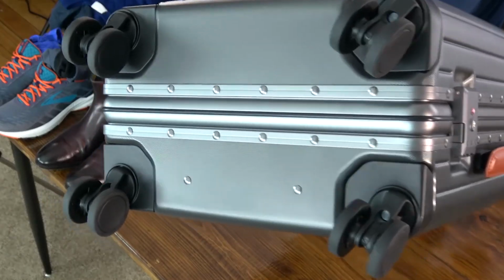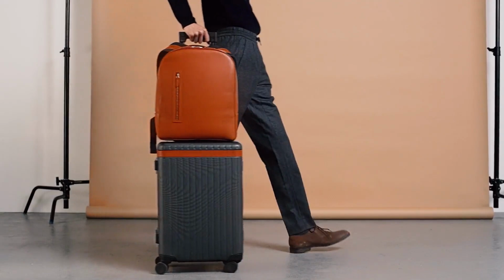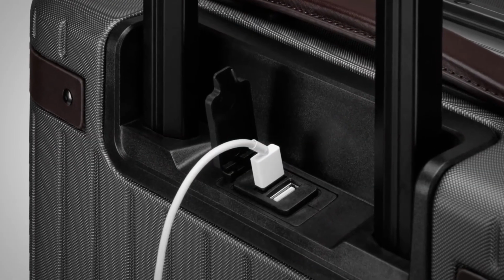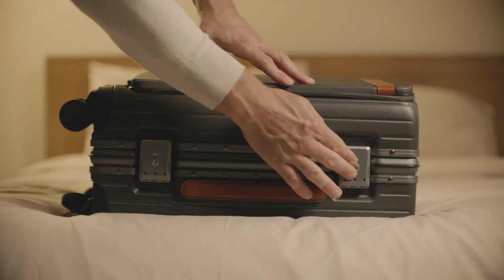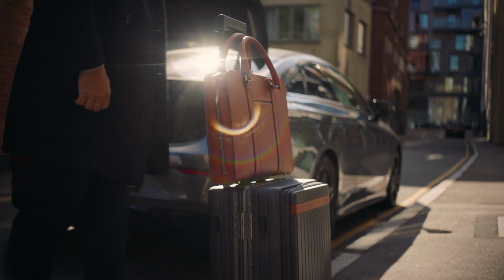Seriously, details like the Japanese Hinomoto spinning wheels, these are silent wheels that are incredibly smooth. When you're going through the airport, you just notice, wow, they don't catch on anything. It moves like butter. The Carry-On Pro also gives you the option to connect a power bank. You've got the TSA approved locks, really smooth, just really a nice connection right there. This thing, again, is built like a tank, but designed like a Ferrari.